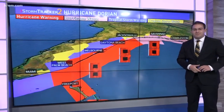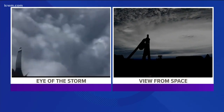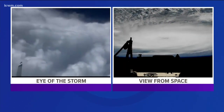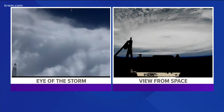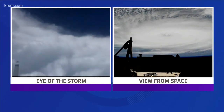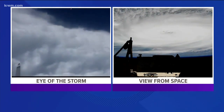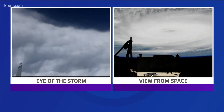Tim? Thomas, thank you. Well, here are a few more vantage points of Dorian. On the left, you can see this is what it looks like from inside the storm. Hurricane hunters are responsible for flying into the hurricane to collect data, and this information is critical. It helps researchers find out more about wind speeds and predict which way the hurricane is moving. You're also seeing just how massive Dorian is, even from space. This was taken from the International Space Station, which orbits about 250 miles above Earth.